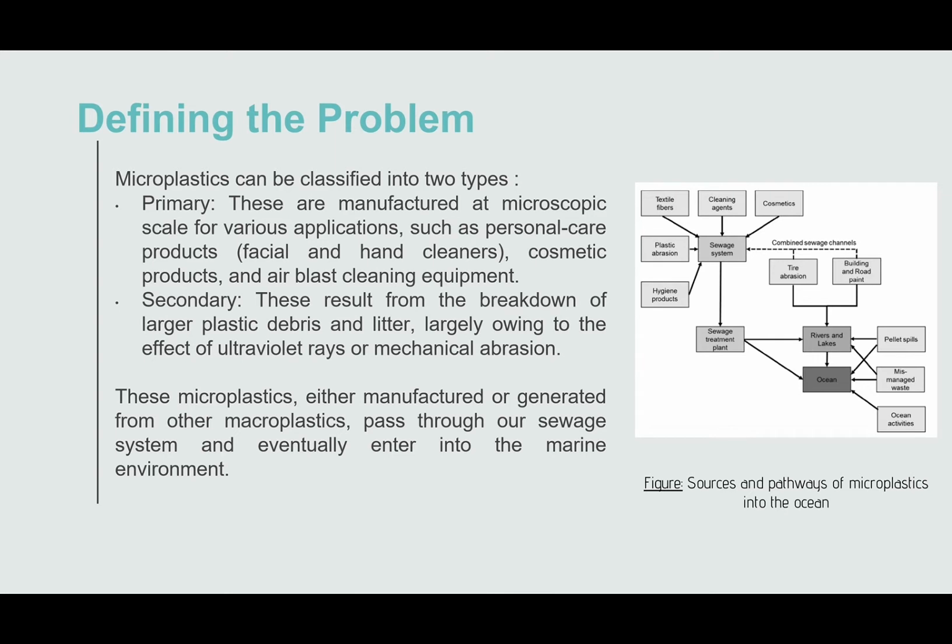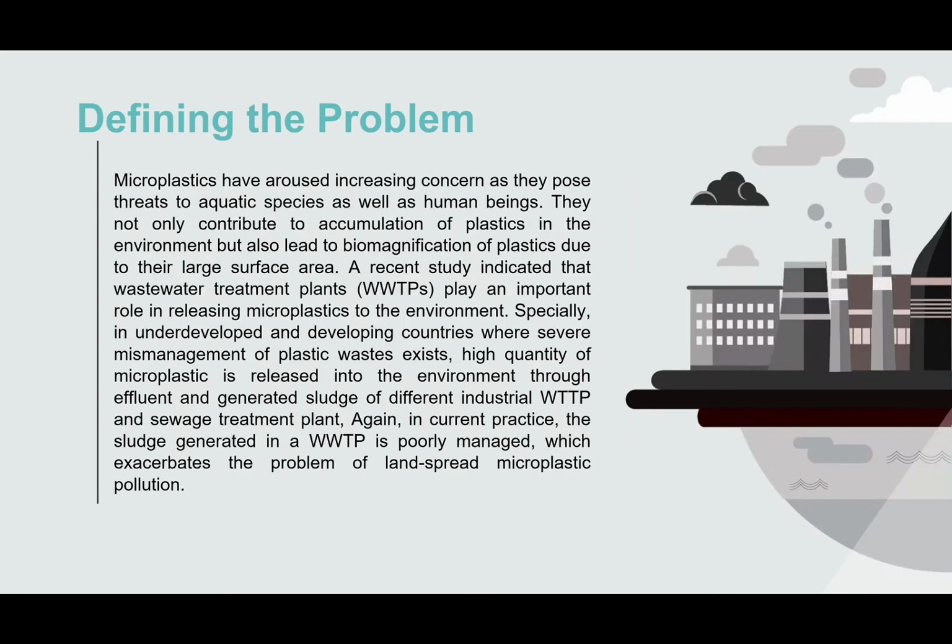Now let's begin with what microplastic is. Microplastics are most commonly defined as plastic particles which are less than 5 millimeters in diameter. They're either manufactured or result from the breakdown of larger plastics. The figure on the right shows how these particles end up in the ocean.